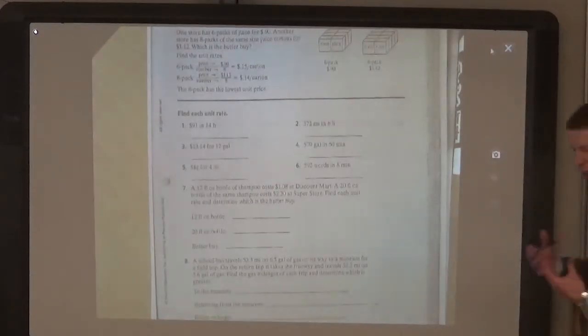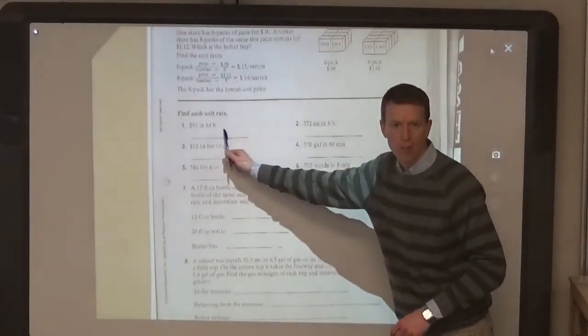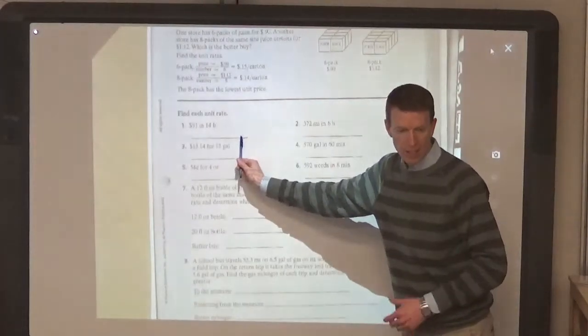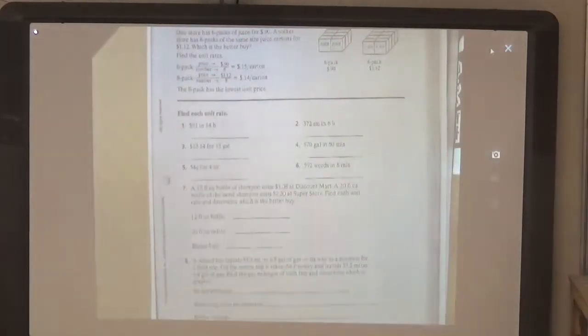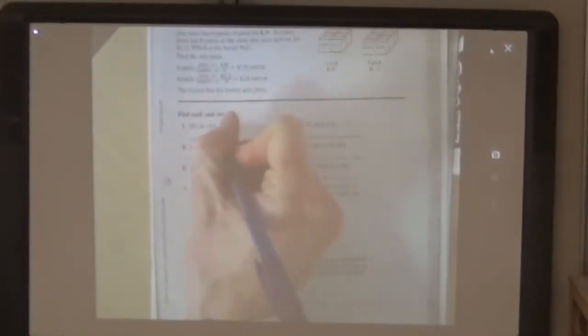And whenever you're writing a rate or a unit rate, you always have to label your answer. Okay? You have to tell what the answer means. And so it's really important that you label your answer. What is 91 divided by 14? Aiden? 6.5? So what does that mean? How does that answer our question?